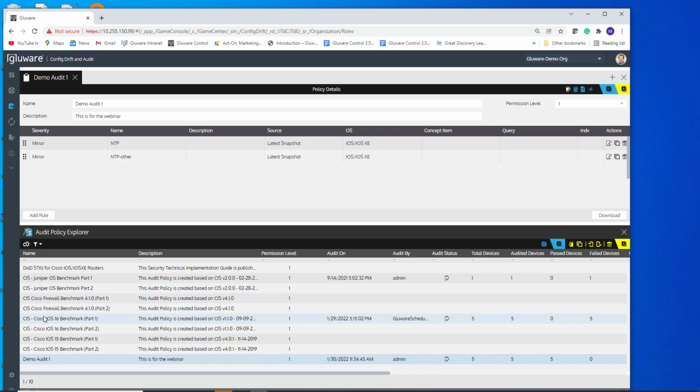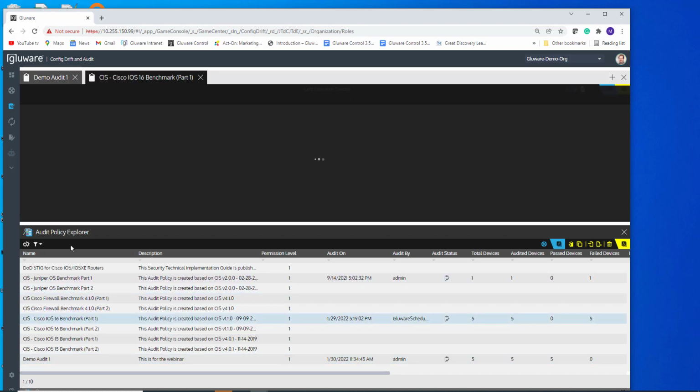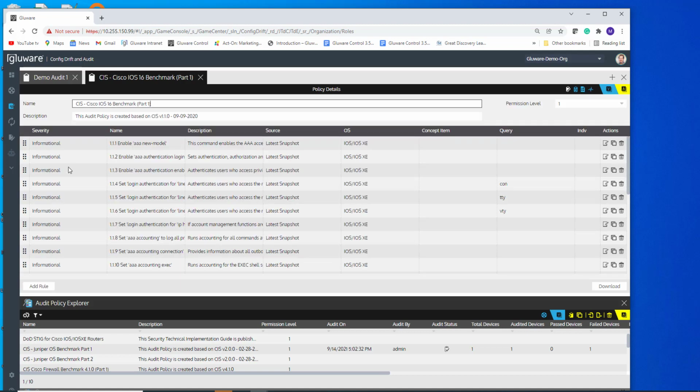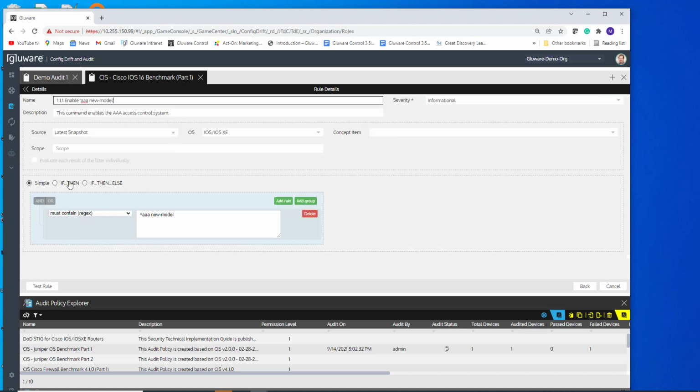But when you do execute and go into your rules, let me just navigate back into this Cisco CIS example. As you navigate into the rules, that's the result view. Let me go back into editing. The old rules will be imported in as simple rules. So that's just something to be aware of, but you obviously still have the ability to import and export your audit policies like you have in the past.